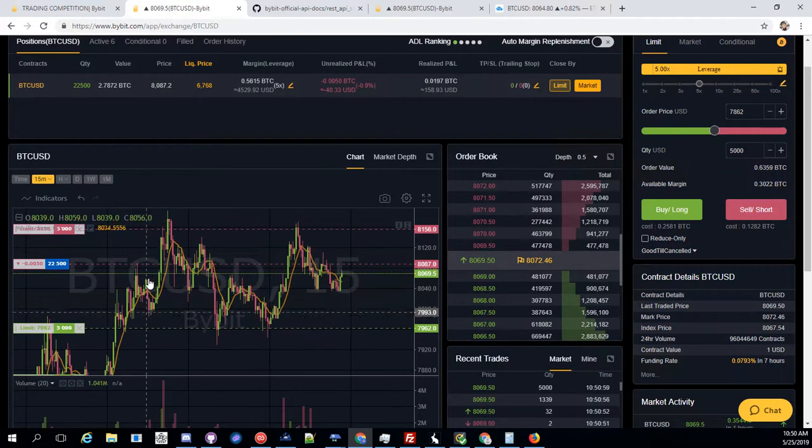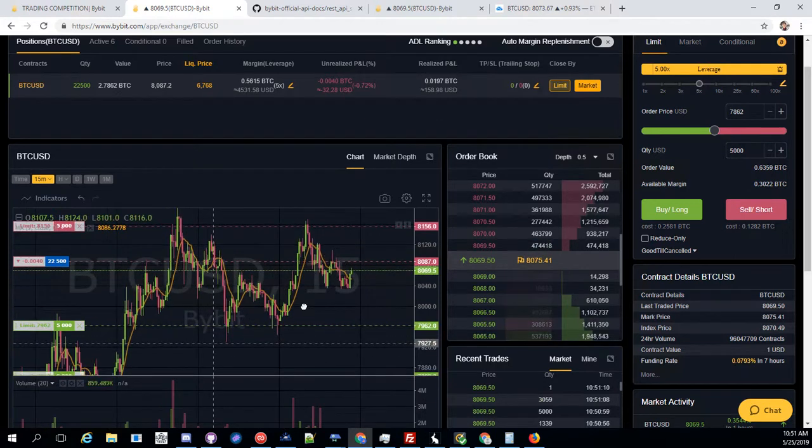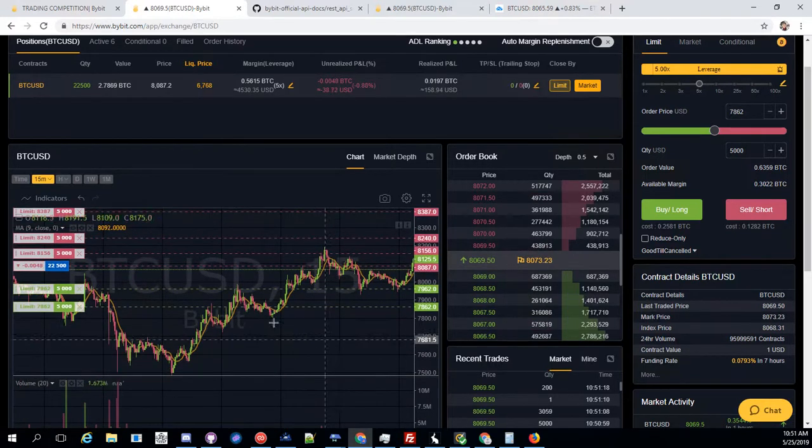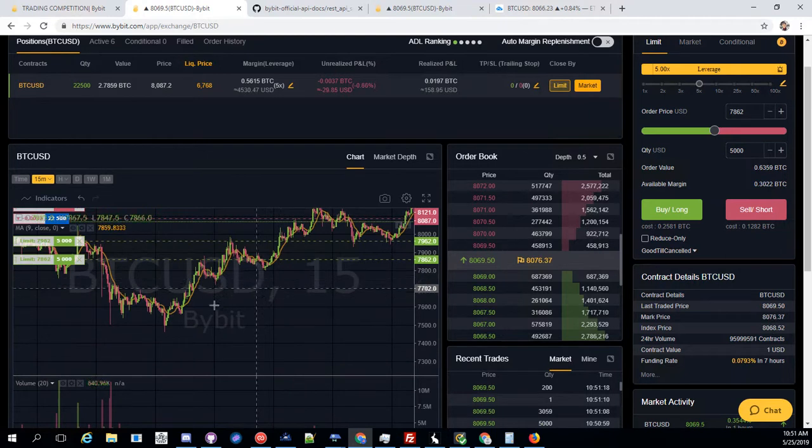You kind of see how there's these little humps going down. 1, 2, 3, and then it bumps up. There's always humps going up and down, and when a hump happens, the hump has to fill and match up on the other side.